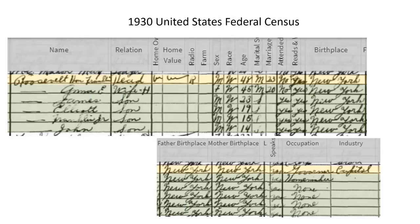20 years has passed since we last saw him. Now he's 48. And do you see what his occupation is? He's the governor of New York. And they have 4 sons. But their daughter Anna is not listed.